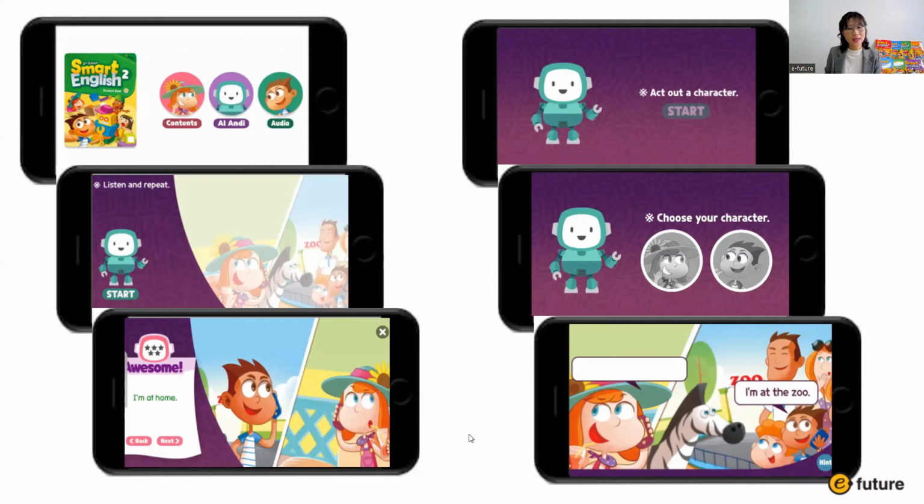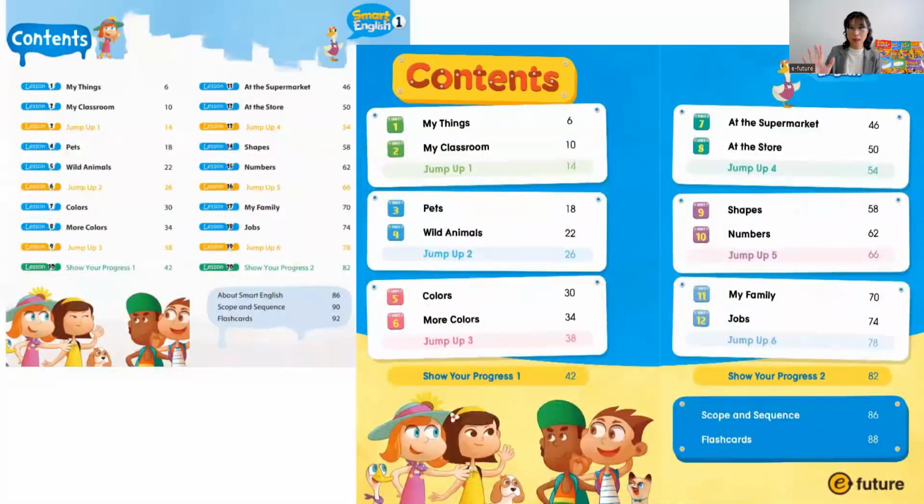AI app will be ready by the end of this year. And teacher's manual will be ready by the end of this year. But all the student books and workbooks are out now, right? They are all published.